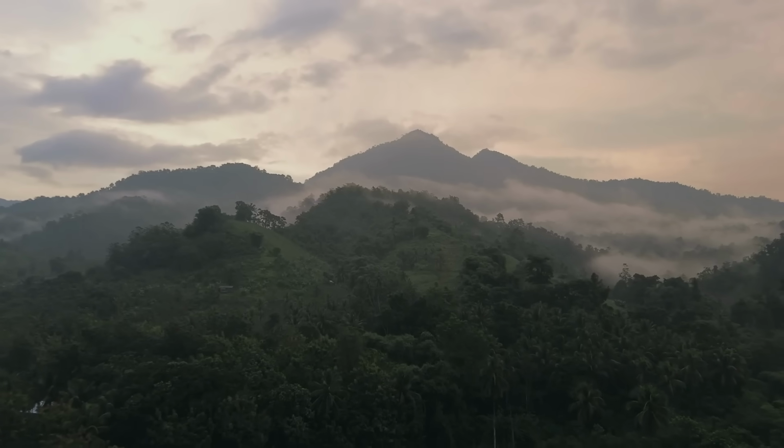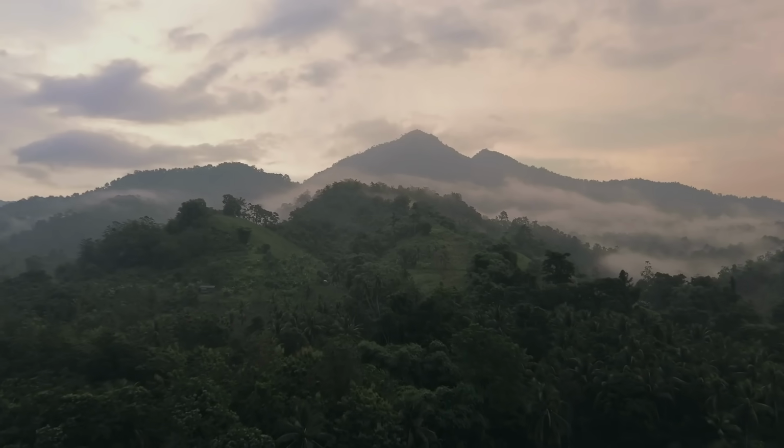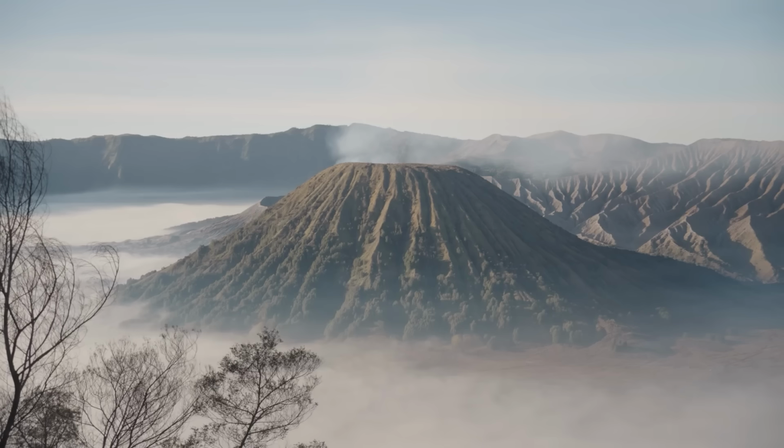The builders used locally quarried limestone blocks, meticulously cut and fitted to create the temple's structure. The astronomical function of the Temple of the Seven Dolls likely played a crucial role in the social and religious life of Jibel Chaltun. The equinoxes were significant dates in the Mayan calendar, marking the balance between day and night.